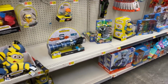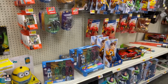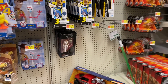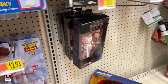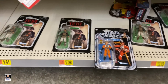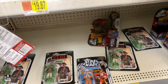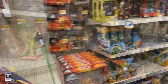Well, it's not looking good for the home team, everybody. Toy Story stuff. So, it looks like we do have some Star Wars. We got a Rey, Jonna, and a Jawa. And we do have down here Lando, Luke. Another Lando. It's not looking good. All right, let me see what else I can find.